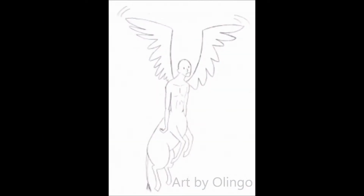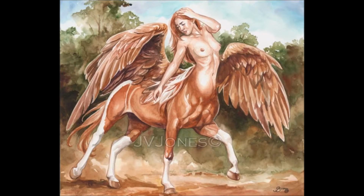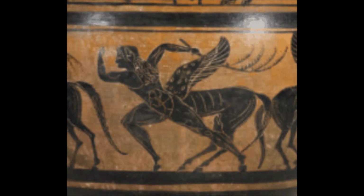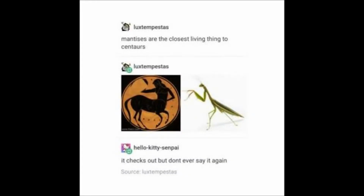Where the wings actually go, though, varies. Some put them on the horse's back, while others put them on the human part. According to this ancient pottery, they should go somewhere in between, and I can get behind that, because that's where the wings are on a mantis, and they're the closest things we've got to centaurs in real life.